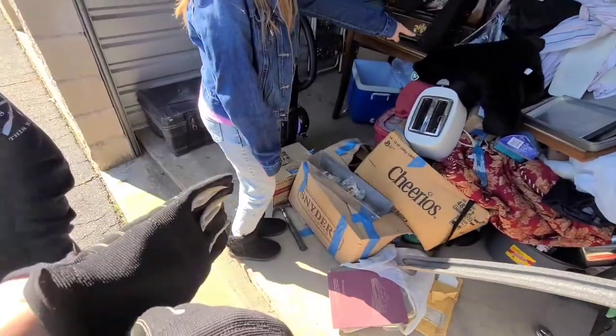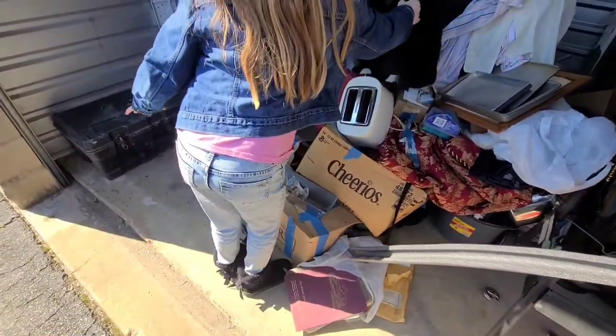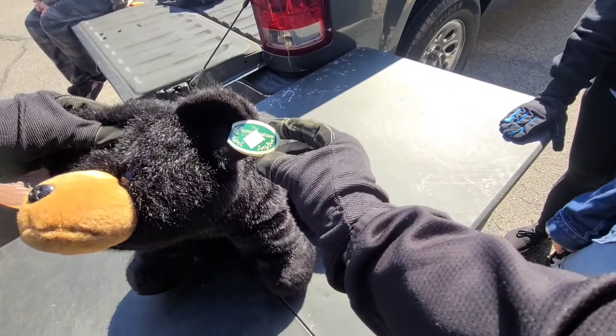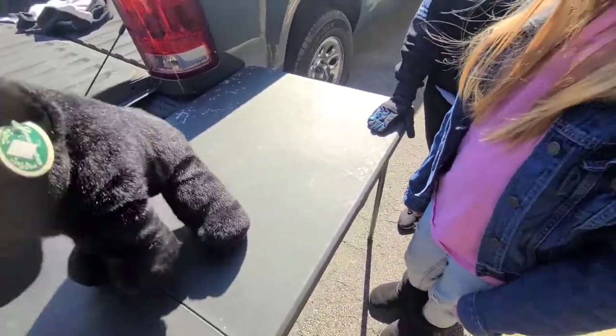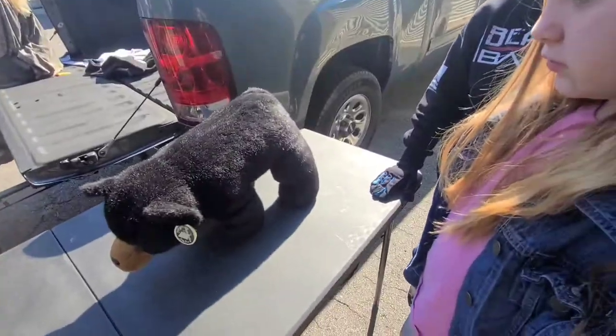All right, let's go left or right again. Grab the bear. Whatever it is, this is heavy. I've seen these ones before, the Baritons. A lot of those in Tennessee. Nice little bear.